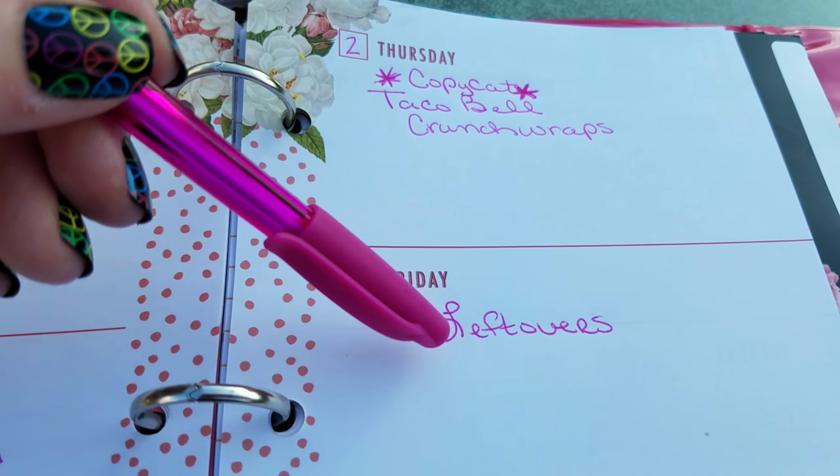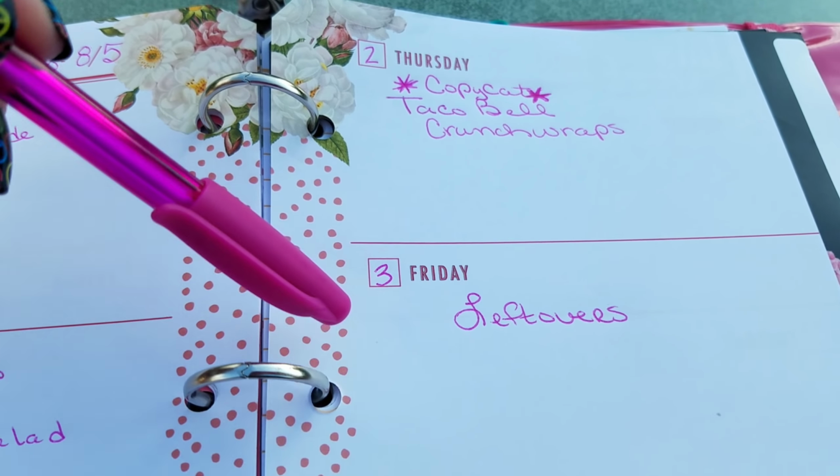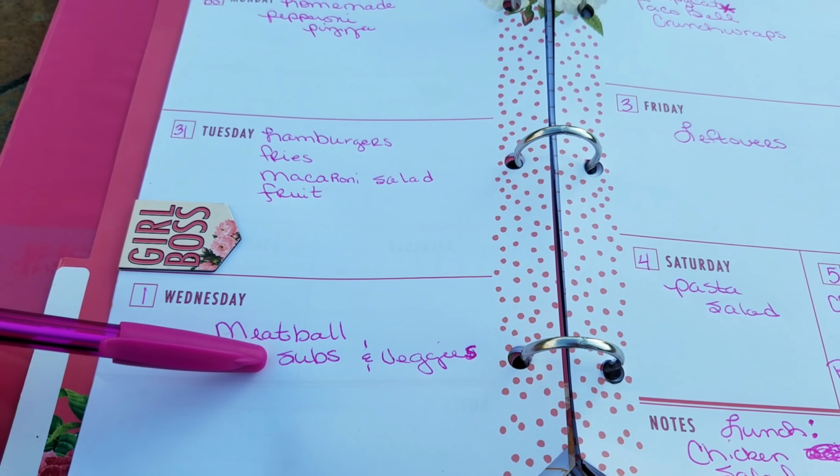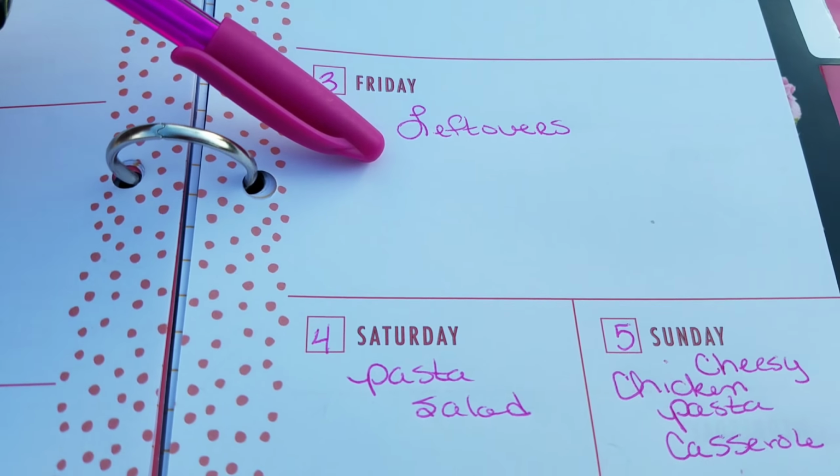So that's what we're going to do there, just carry this over and have probably crunch wraps, and probably have meatball subs left over too. So you'll have your choice here on Friday.